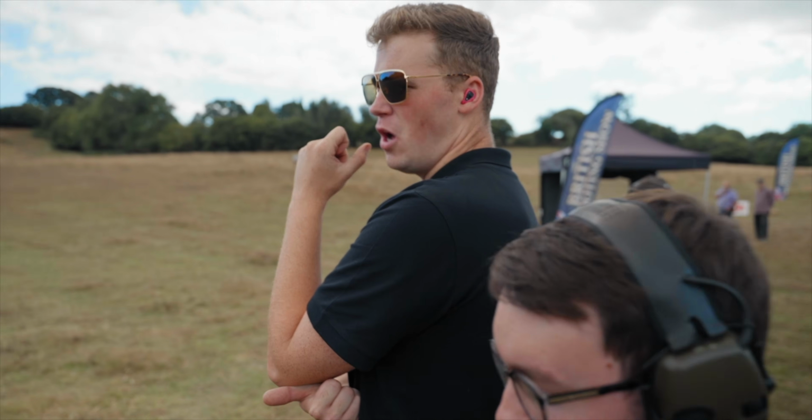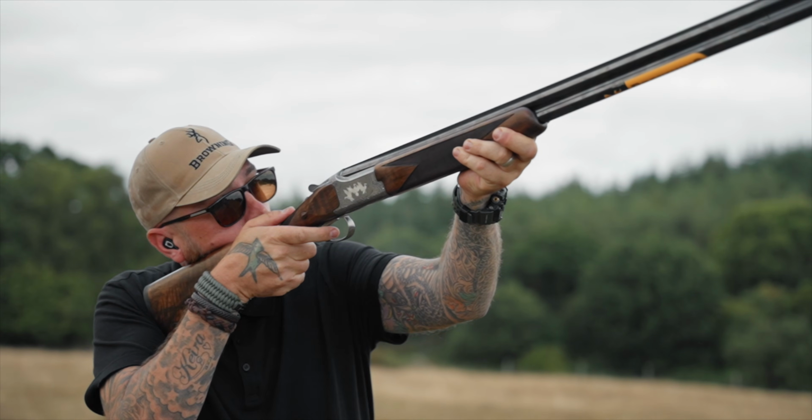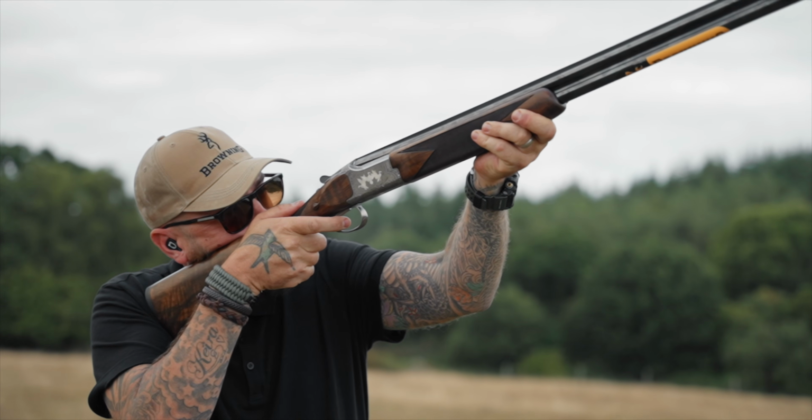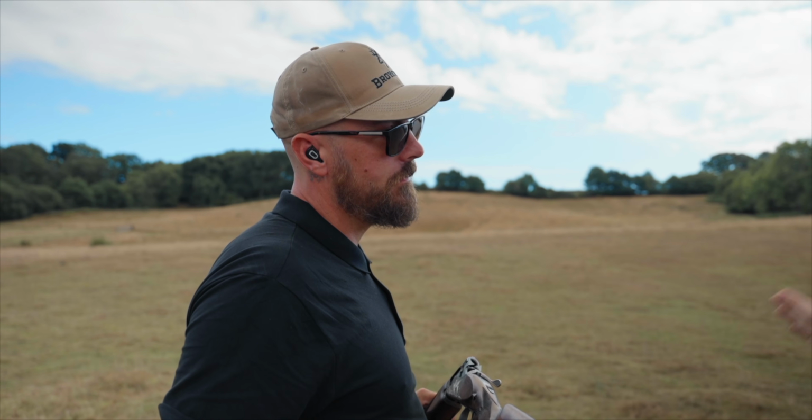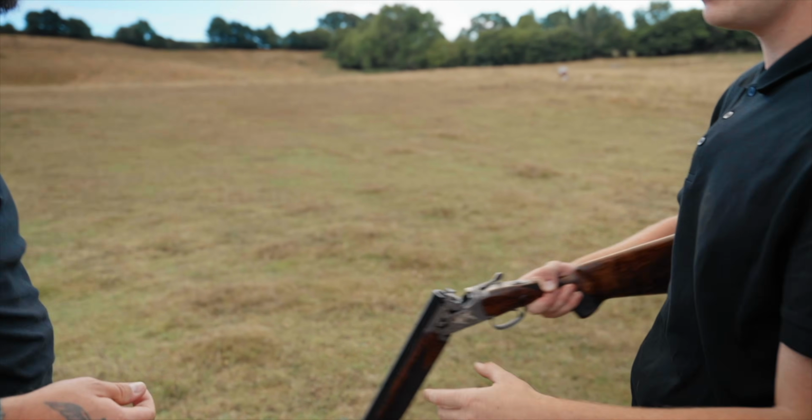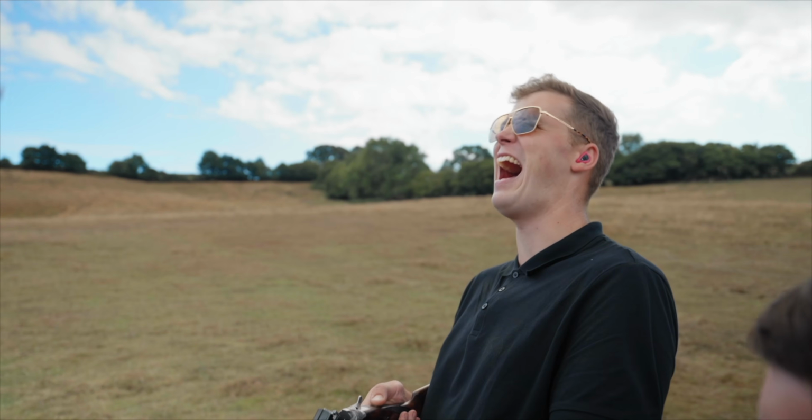That is beautiful. I am a fan of a small bore. Sub-gauge guns are wonderfully elegant and beautiful. It swings so nice, but you do have to change your shooting style slightly. You do. Perceived lead is generally a little more, I find. I mean, I hit 2 in a row, so I'm going to give up while I'm ahead. I'm not going to spoil it.